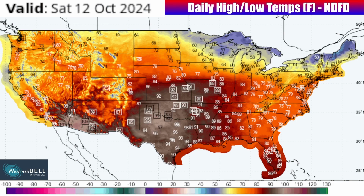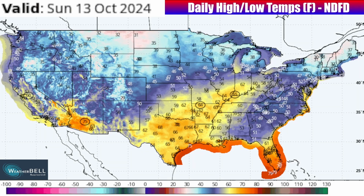Here we go into our Saturday afternoon. We're looking at a warm day for millions of Americans. Texas, Oklahoma, Kansas, Missouri, Illinois. We've got Arkansas, Louisiana into Mississippi, pretty much everyone in these states at least in the 80s, and we're going to see plenty of 90s as well, where you see some of those grayer shades filling the screen. Those boxed high temperatures indicate record maximum highs for this time of the year.